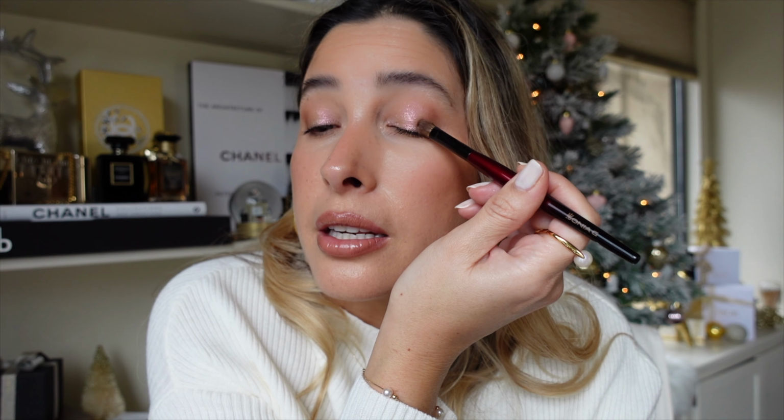Okay, let's do something. I'm gonna apply this same shade. I'm wetting it with MAC Fix Plus, and I'm gonna apply it wet. Oh, look at that. That is insane. That's crazy. You can apply it wet, or you can even just go with your finger. Use your finger. And there you go, you have it intensified.